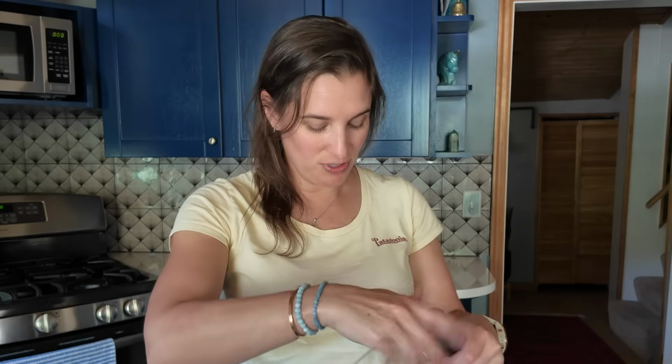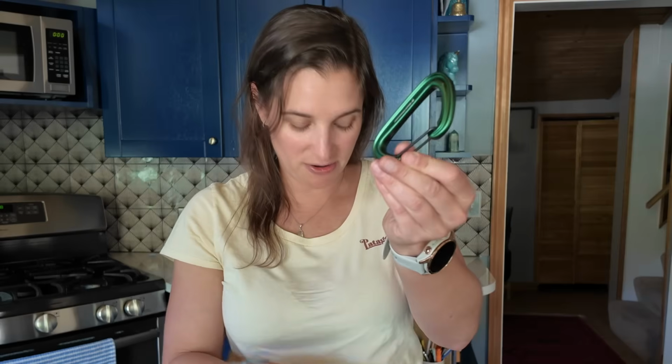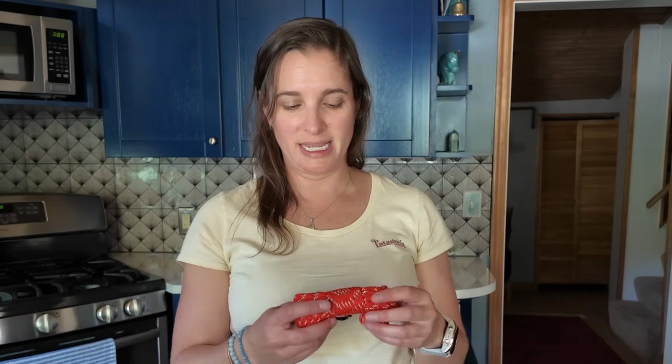I have some waterproof matches, good to have. As you know from the national parks recommended suggestions there, I have a carabiner. Is that how we say that? I think so. You just never know when something like that will come in handy. And then I do have some, is this called ripcord? I'm blanking on the name of this.